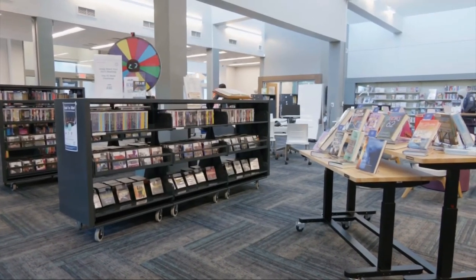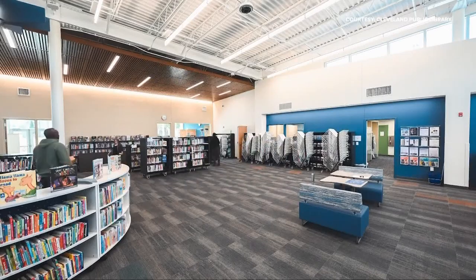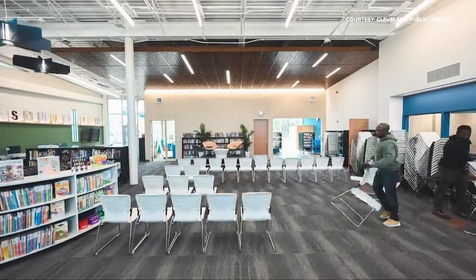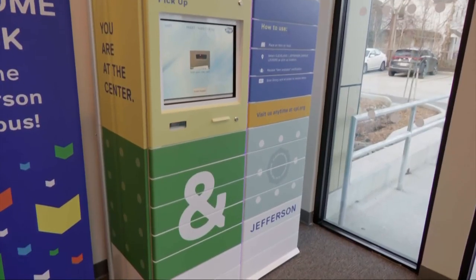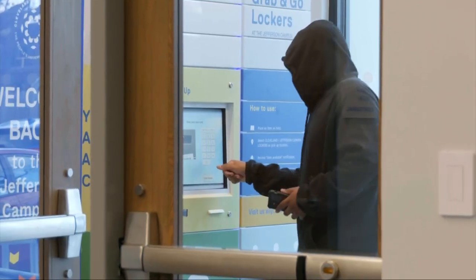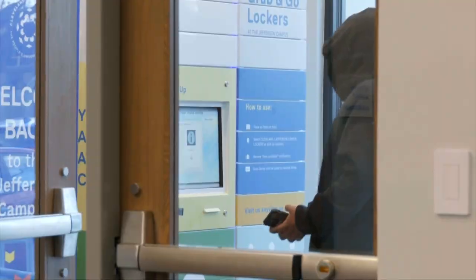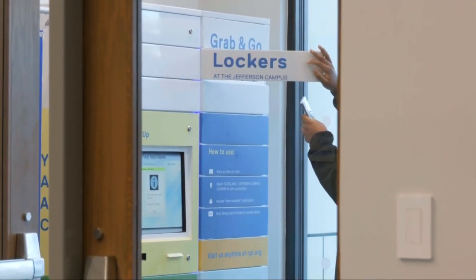Patrons had input and asked for a living room concept with more community spaces. Bookshelves are now on casters, allowing the room to be easily reconfigured for larger events. And check these out. Amazon-style lockers in the vestibules. If someone needs to pick up an item from our collections, either before we're open or after, we know people have different schedules, they're able to do that 24/7.